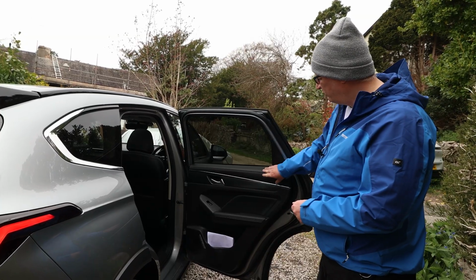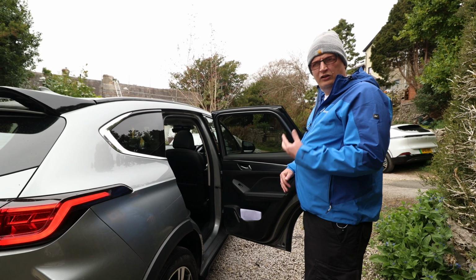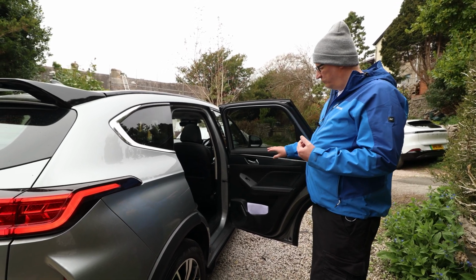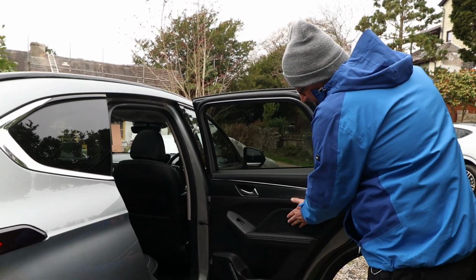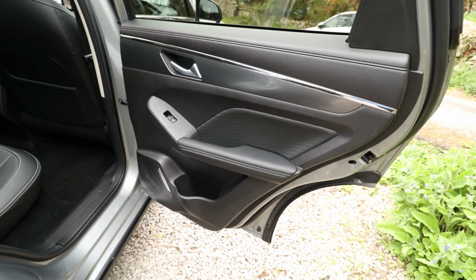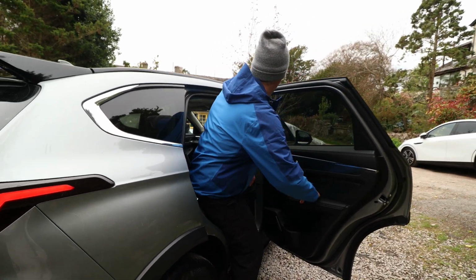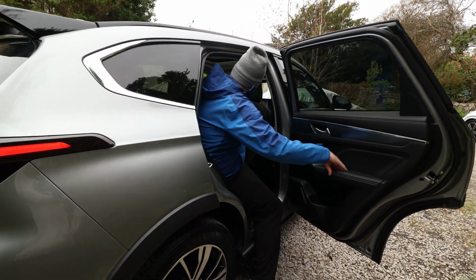The door opens to a decent angle, and that's not a bad opening either. With the rear of SUVs, you can never quite tell until you climb in. Hard plastics, but soft touches once again. It's quite a decent sized door pocket for the rear too. Climbing in, not bad. I do have to dip my head, but at my height, it's quite doable.